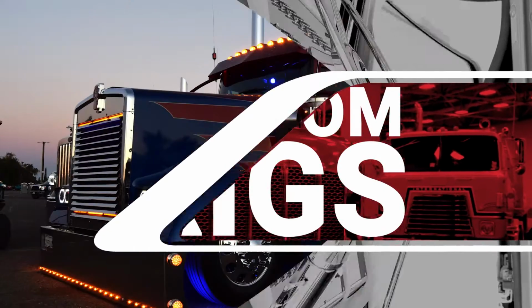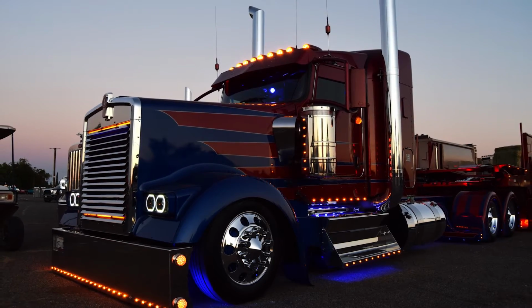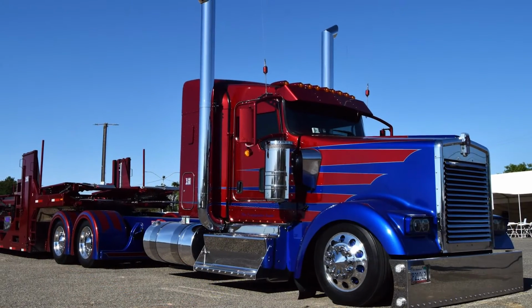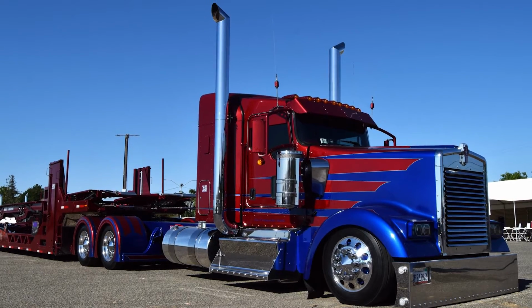This is a 2016 Kenworth W900 long hood. I ordered it brand new from the factory. When I originally ordered it, it was a 2-axle, so I was set up to do bottom dumps. We had the paint scheme and stuff done right from the factory.